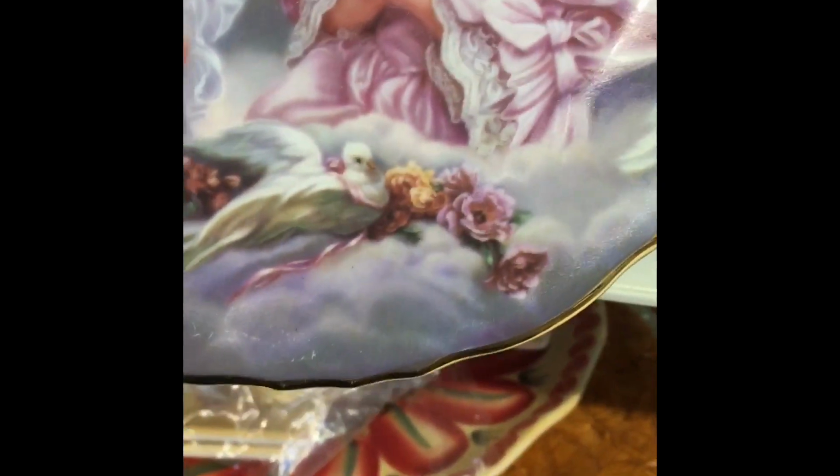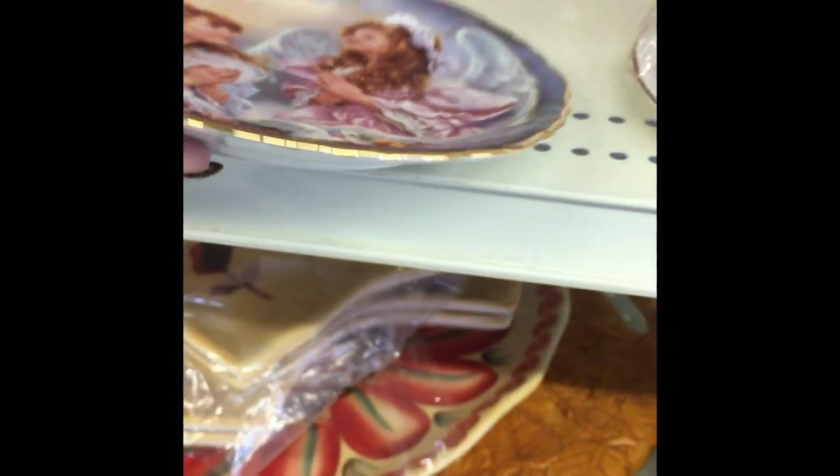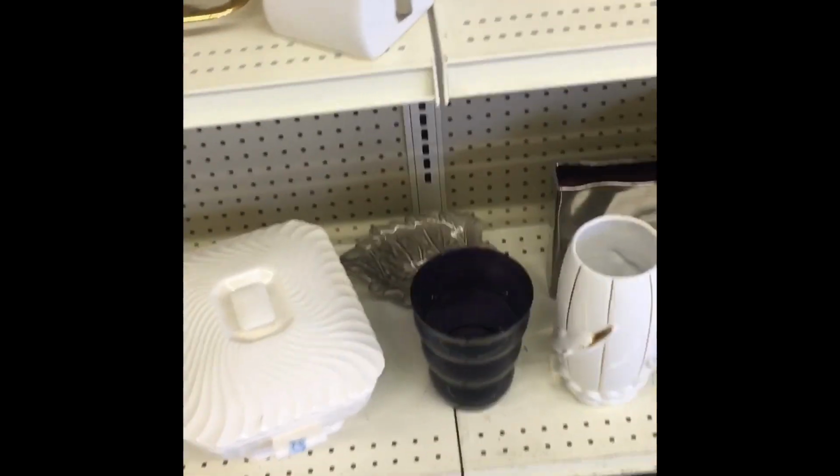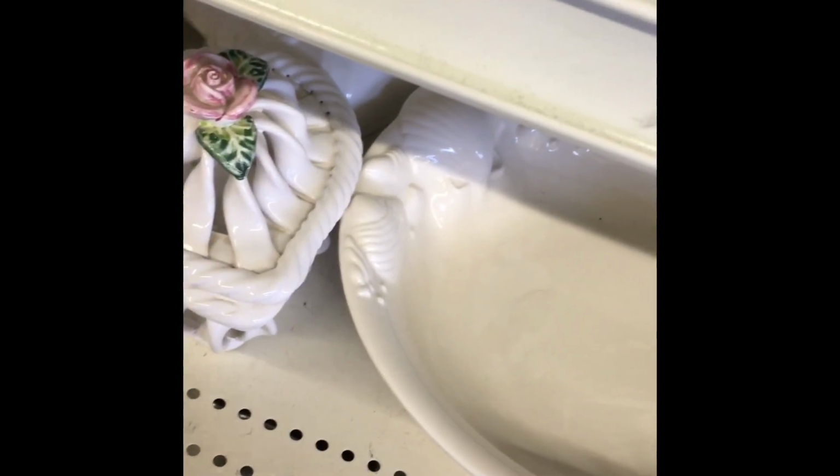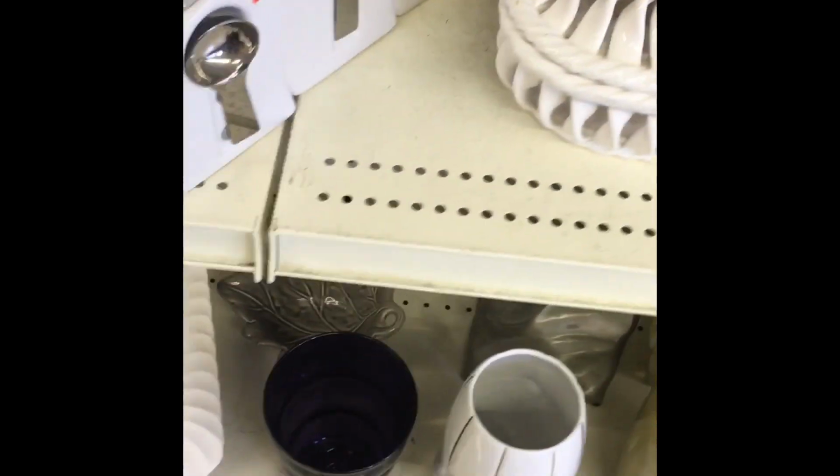Sharing Dreams. I looked at that and thought it was really pretty, actually. It's really cute. Two angel girls praying. I'm looking at that rose dish now. Why didn't I pick that up? I should have looked at least the bottom of it to see if it was from anywhere special.